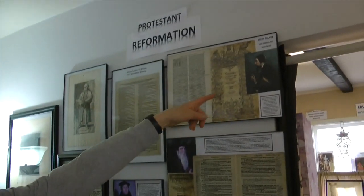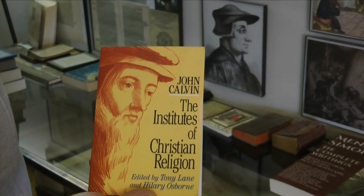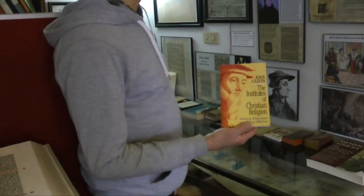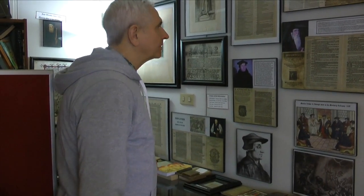And we have the Lutherans today that follow him. Then we have John Calvin in Geneva, Switzerland. And he writes the Institutes of Christian Religion. And we have many today. We have the Reform Christian Church. You have many Baptists following along these lines, Congregationalists, Presbyterians following John Calvin.